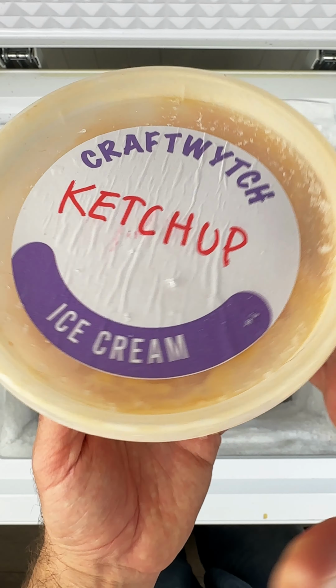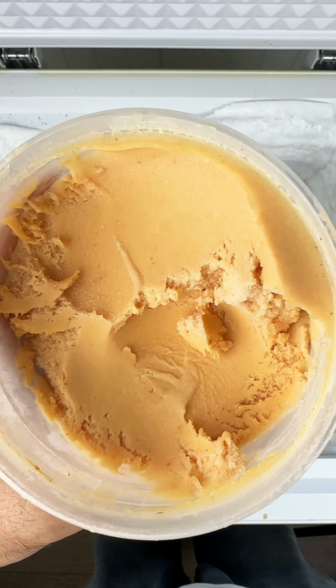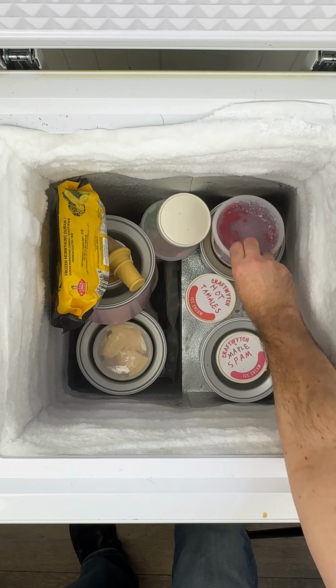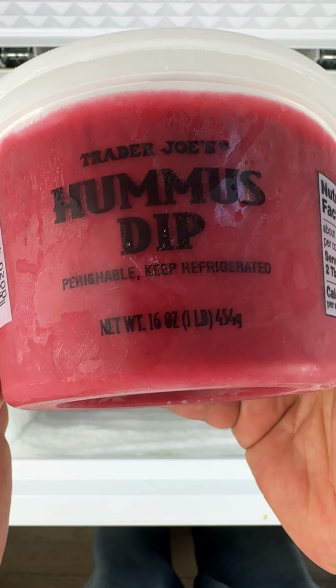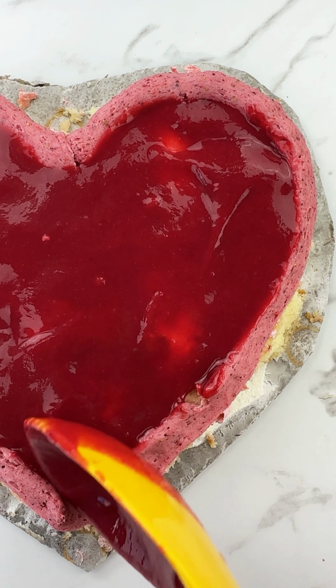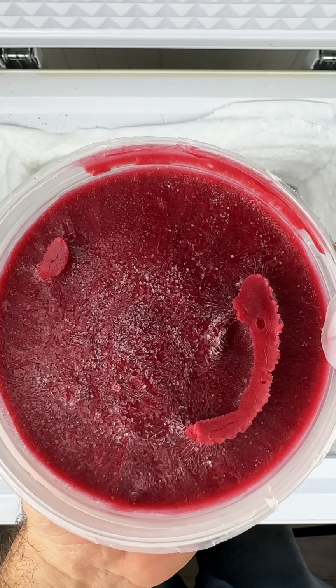If you saw my review of this ketchup flavor, you know how much I disliked it, and while it's still in good condition, I will definitely be saying goodbye to it today. Here we have some frozen raspberry curd I made recently for the leftover wedding cake that I remixed into an ice cream cake. It's probably time to thaw it out and use it again.